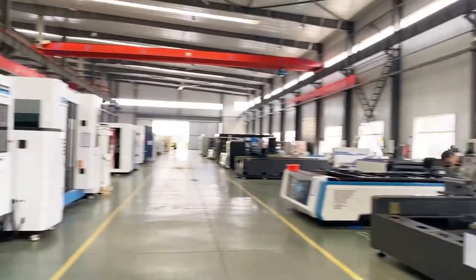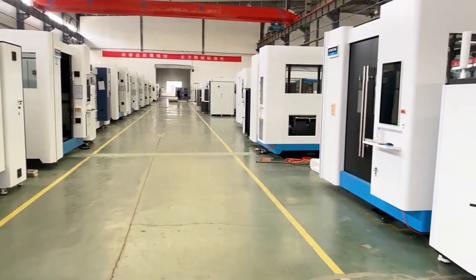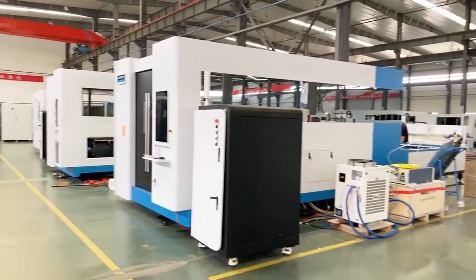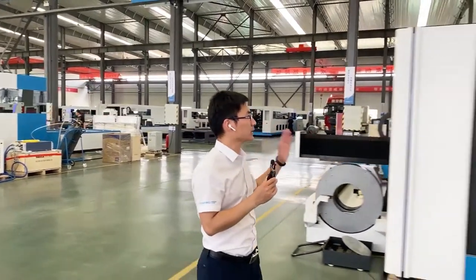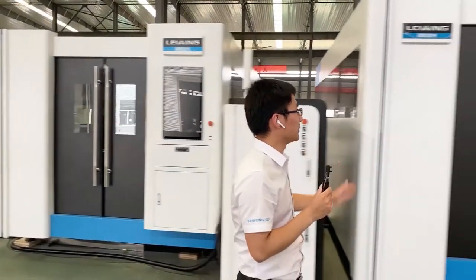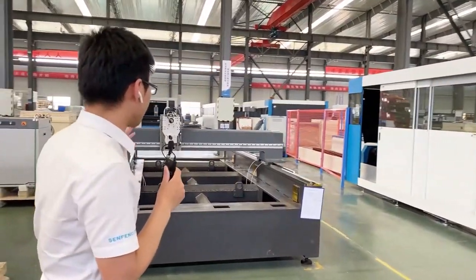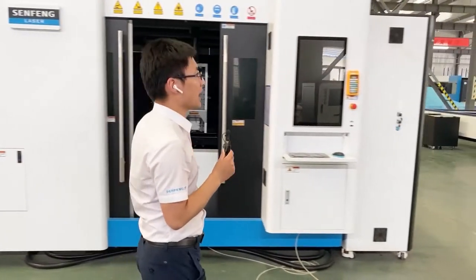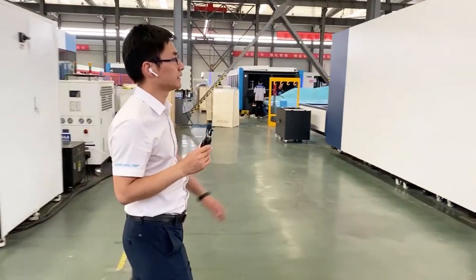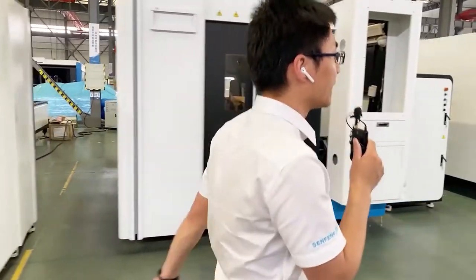Every machine here we see is with a production order, which means we already sold this out to the market like USA, Germany, and including other countries like Vietnam, Thailand, and honestly, we have customers from 160 countries around the world. This is each M model. And this is each model. Almost finished. And this is at the beginning stage of the assembly. Finished each M model. Those are already finished and going to ship soon.